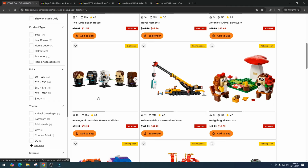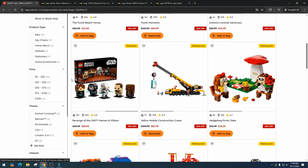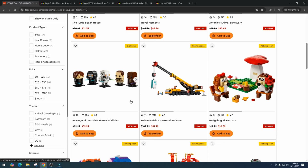Now we got the Revenge of the Sith Heroes and Villains. So I really like this set, but at 20% off, I'm not going to pick it up. I need it for at least 30%. Ideally 40%, and I'm really hoping that we get there. I think there's a potential, but it all depends on how much this sale clears out. If they clear out a ton, we probably won't get 40%, but once it hits 40, I'm pulling the trigger. I'm going out buying some. I'll make that trip to Lego.